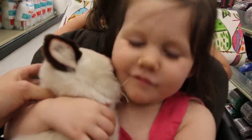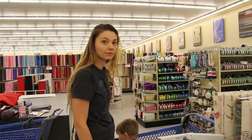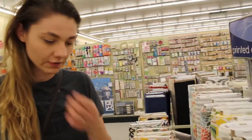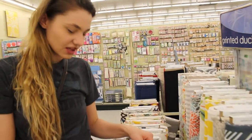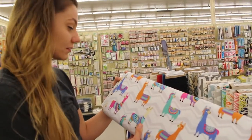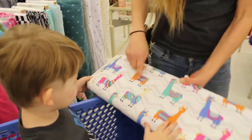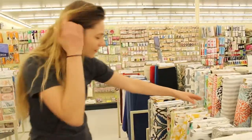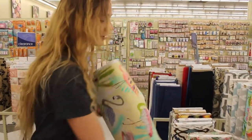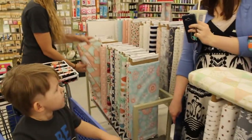I'm trying to find more of a bold pattern with lots of color, maybe some crisp white. You don't want the thin stuff when you're doing furniture. You want the thick stuff. Llamas? Green llamas, blue llamas, orange llamas. We could learn our colors with this. Pink llamas. Let's let him hold on to this because I think that's cute. Oh, how about this? I don't know. Darn it. A little Florida much. California. Nothing is Florida. I like that better.